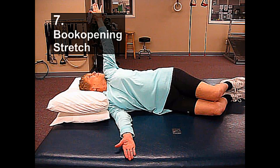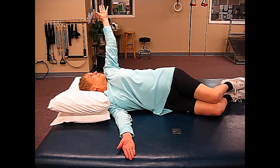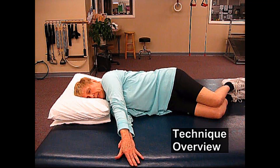Stretch number 7 is called a book opening stretch, and this is excellent for not only improving your trunk rotation, but it incorporates your upper back and neck rotation as well. Lie on your side with your head supported and your knees bent on top of each other, and extend your arms completely straight out in front of your chest with your palms together.